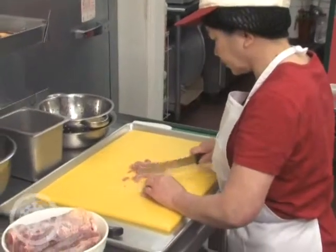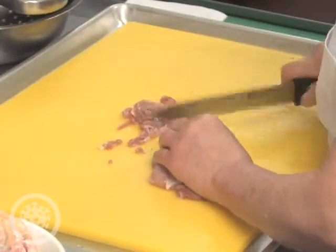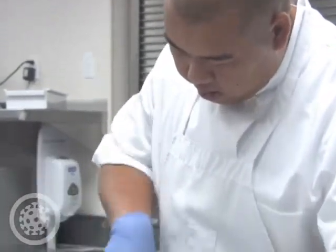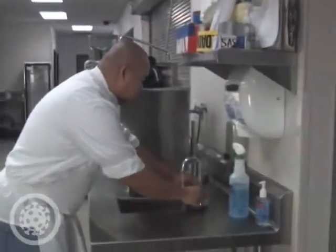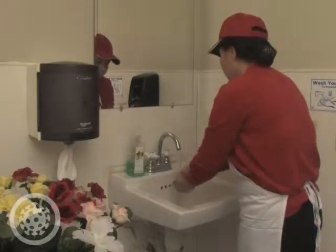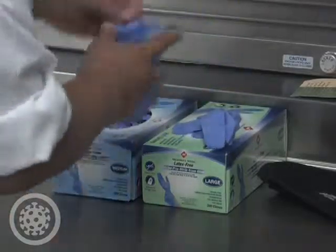Food handlers have direct contact with the food the customers eat and can easily spread bacteria and viruses from our bodies and the environment. That's why it is extremely important that all food handlers practice good hygiene. Simple things can prevent the spread of foodborne illness, such as washing your hands before you begin work, before going back to work from a break or the bathroom, and changing your gloves when working with raw foods.